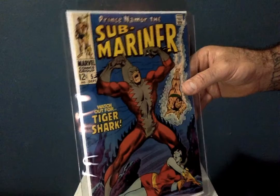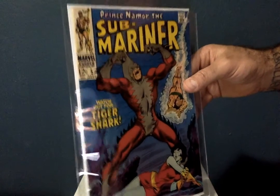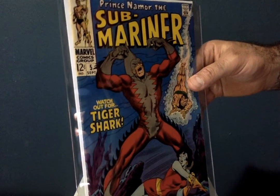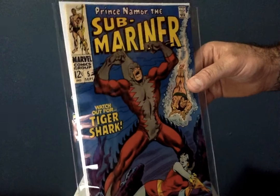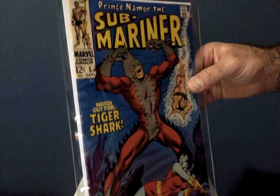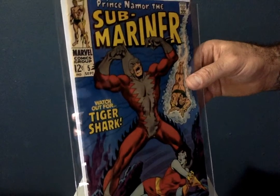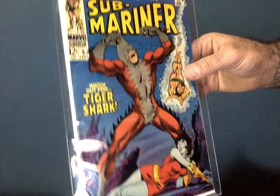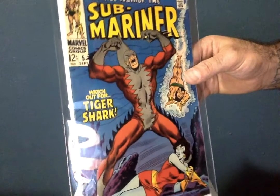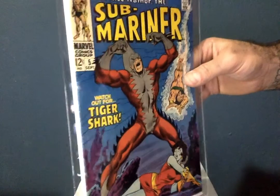This is Submariner number 5. I got this at Bulletproof Comics in Brooklyn. Hank is the owner. He's always been good to me. This is the first appearance of Tiger Shark, and he gave this to me for like $12. And this is easily a 7.0 or a 7.5 out of a 10. This is a really gorgeous issue for its age. Colors are bright. It might be a little bit better, but I think it's around the 7.0, 7.5.